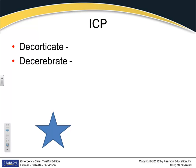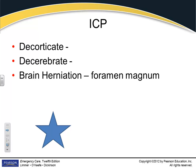Decorticate and decerebrate. I'll tell you how I remember those. I think of decorticate like somebody's tied them up with a cord. They're going to be uptight. Decerebrate sounds like celebrate, you know. So I know it's stupid, but it helps me remember. That's important. Brain herniation, that's when you're going to see decorticate and decerebrate posturing. Those indicate a very serious brain injury.